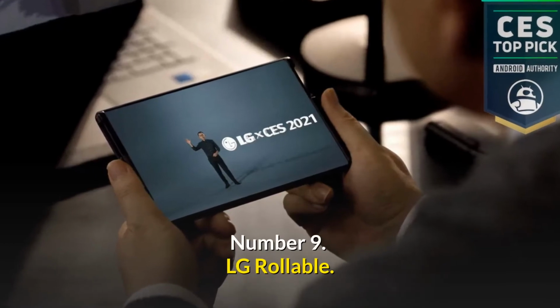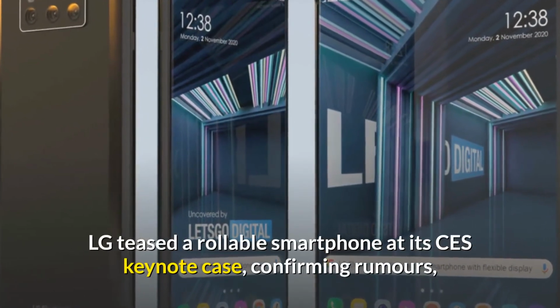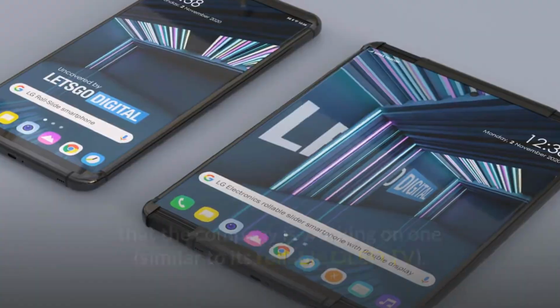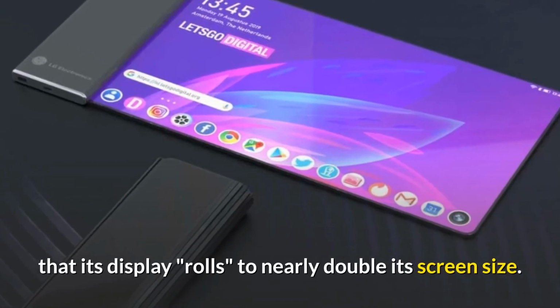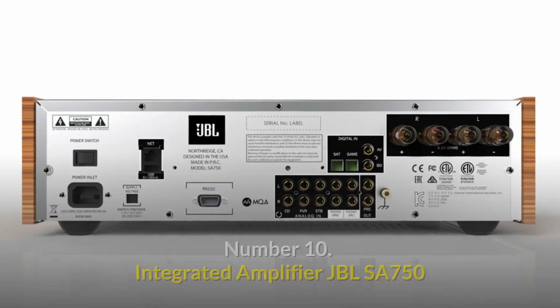Number 9. LG Rollable. LG teased a rollable smartphone at its CES keynote, confirming rumors that the company is working on one, similar to its rollable OLED TV. While little is known about the smartphone, it's still a prototype. You can see from the video above that its display rolls to nearly double its screen size. That's pretty cool.